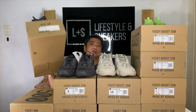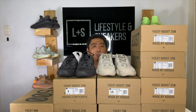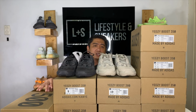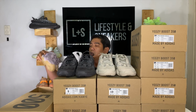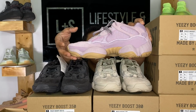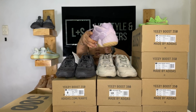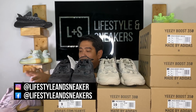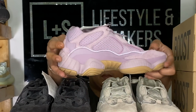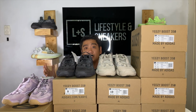Then we have another Yeezy 500, and this one was actually released recently, about a couple of months ago. So this is the last Yeezy 500, no, it's not the last. The last one is the Stone. This is actually called the Soft Vision. So here it is. This is the second to last Yeezy 500 that Yeezy released last year, 2019. So here's the other pair. Boom. So guys, here are all the Yeezy 500s.